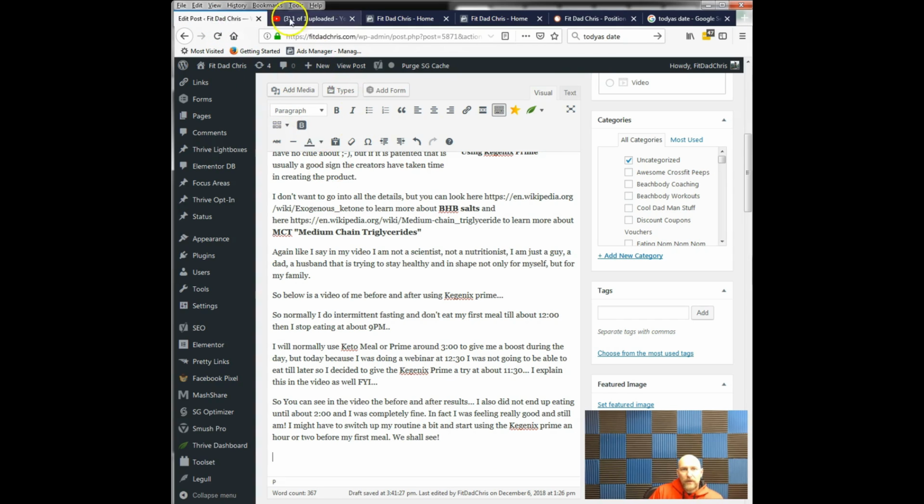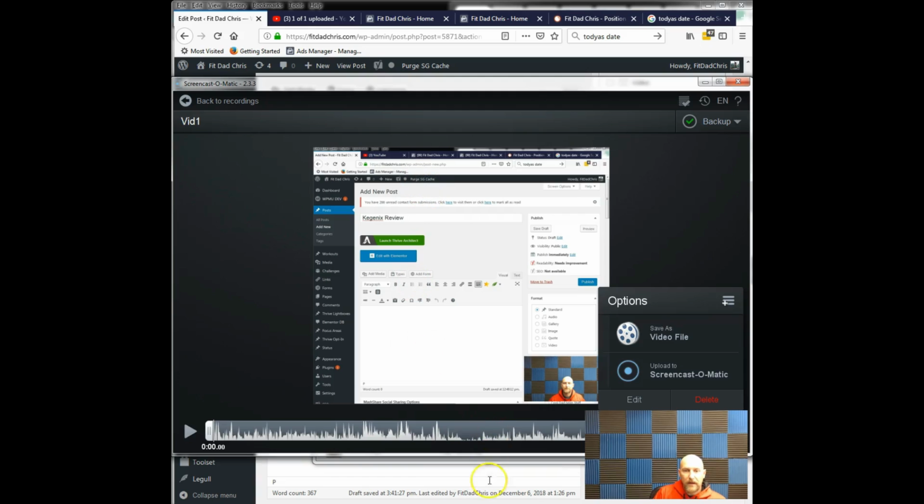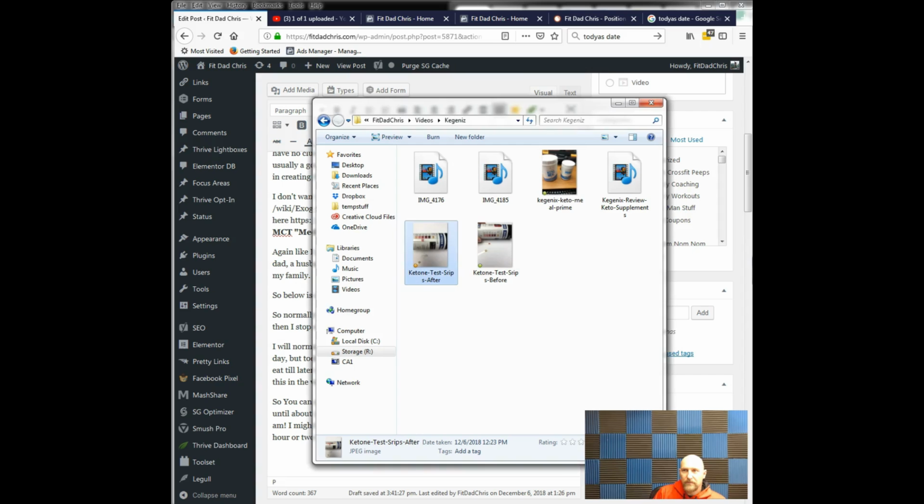And what I did too was, where did that screen just go? Hold on one second. Oh, so what I did too before, because I used up this product, right? So I did a before and after video. So I have the before video here, the after video here. I use a thing called Filmora. Sorry, you can't really see all of it, but basically it's just a media program.